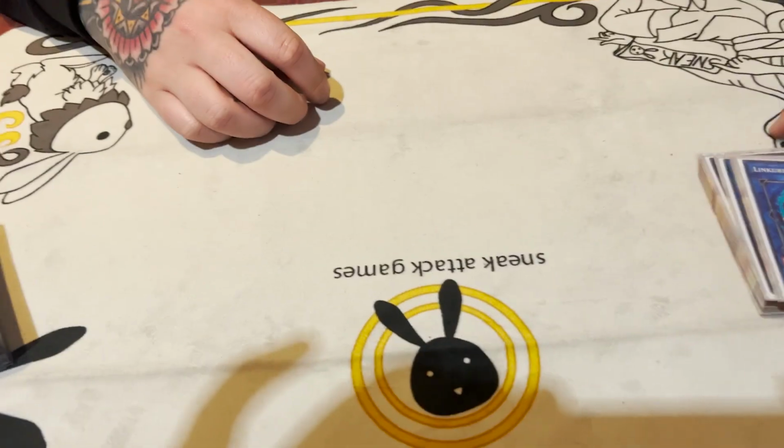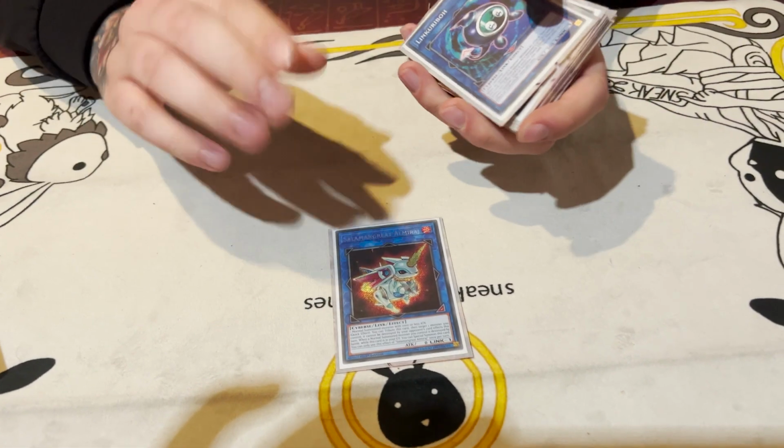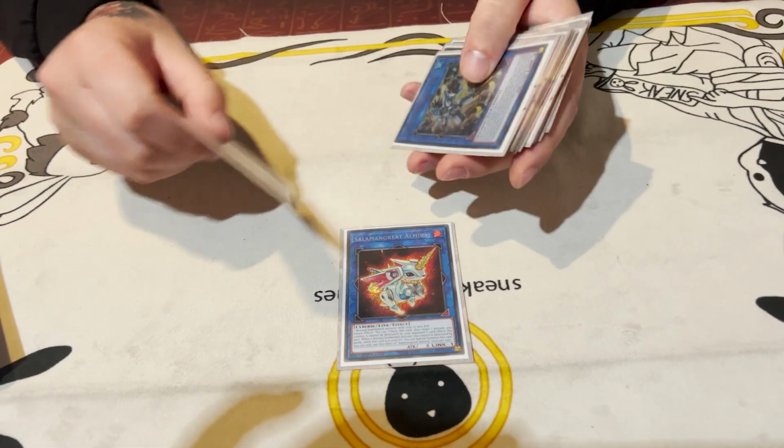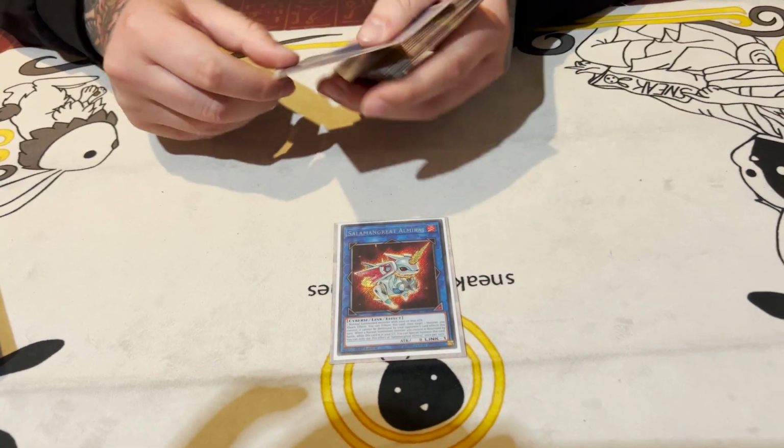So how many main deck? 45 in the main deck. Going on to the extra deck. So it's 1 Hour Mirage, just for Sangan, to get your combo going, because you've got the Link arrow pointing down for the Crusadia.